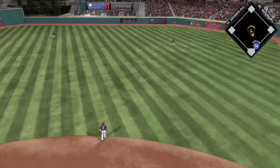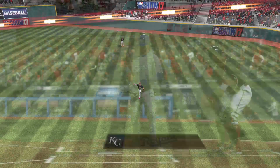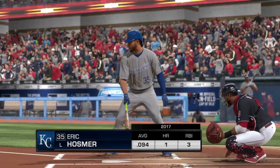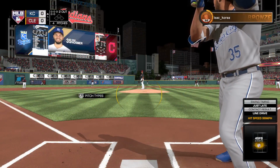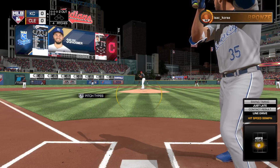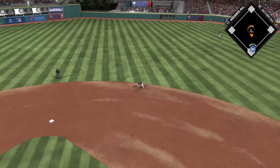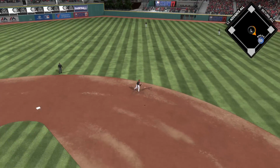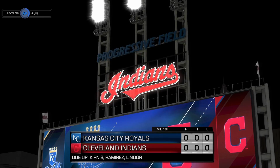Lined hard toward right center, but this will not get out there deep enough as it's run down by the right fielder in the alley for the second out. Number 35, first baseman Eric Hosmer is in, and a quick glance at the numbers will tell you it's been a huge struggle for him at the plate this year. Hard hit ball to second. Throw on to first gets him, and the side is retired.